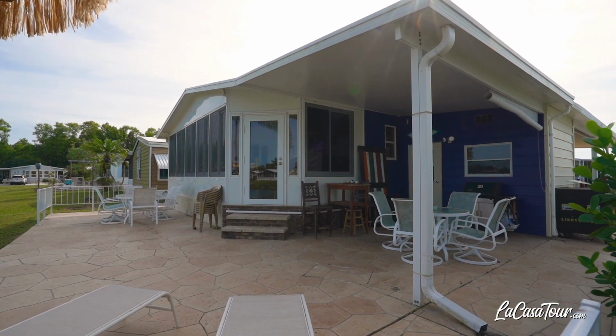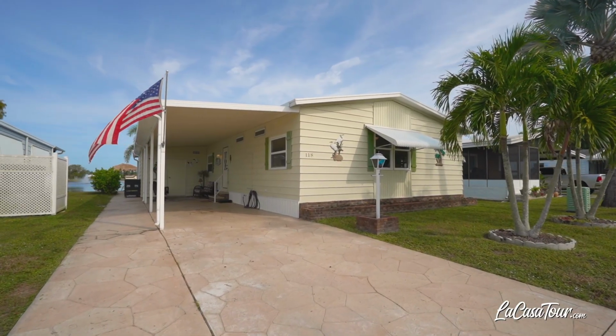Now let's take a look on the inside of this cute little beach bungalow.